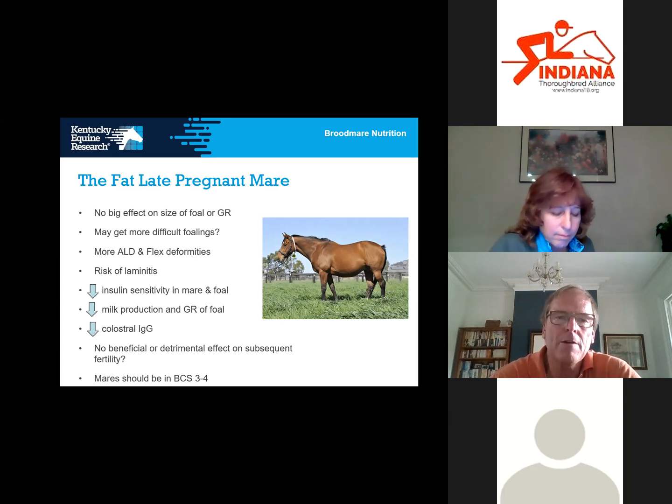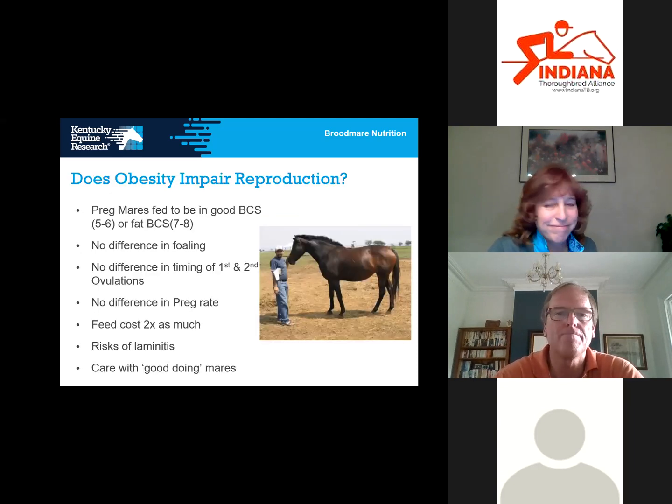Getting your mare fat in late pregnancy, whilst it might look pretty, isn't a great thing for the foal inside the mare or the mare herself. So research showing reduced insulin sensitivity in the mare and the foal, reductions even in immunoglobulin levels in the colostrum, and no beneficial effects on subsequent fertility. So we want mares in this sort of 5 to 7 range. Sorry about the 3 to 4, the Australian terminology there.